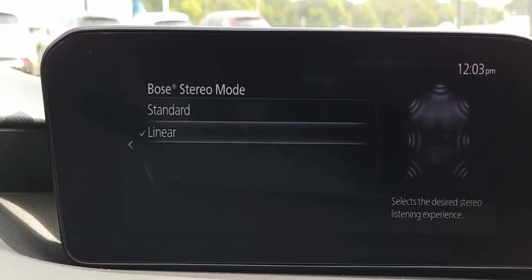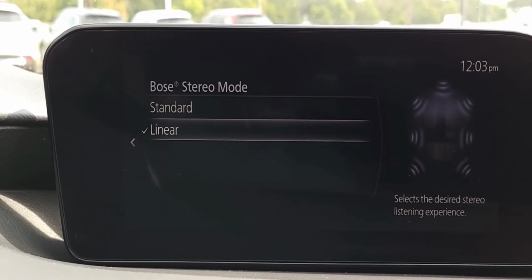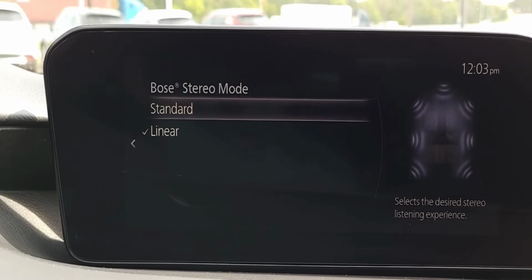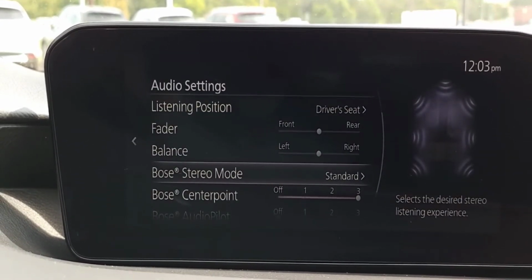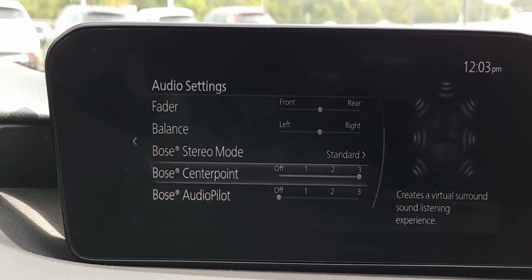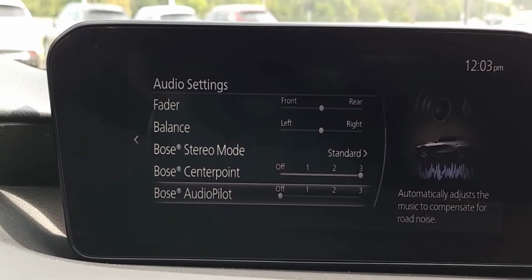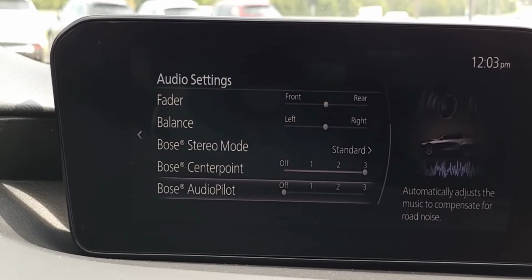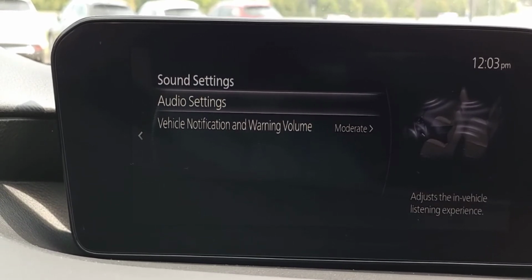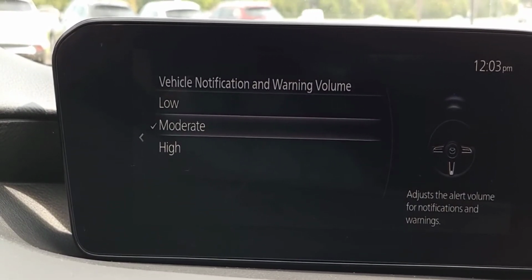You can change it from linear to static. That's going to be surround sound versus no surround sound. Not much of a difference, honestly, in the Mazda 3. Either setting you choose, it sounds almost the same, so not much there. You can adjust the center point surround sound levels. I like to put it on the full blast because you got the Bose audio system, you might want to get the most out of it. And the audio pilot changes the volume depending on how fast you're going.